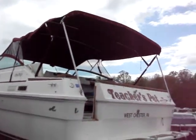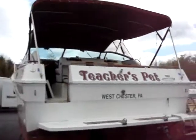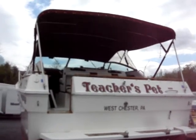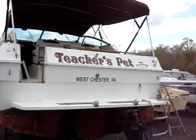So if you want a good looking Sea Ray, you don't want to pay a lot for it, you're a little bit handy yourself, you really get a lot of boat here. Remember, a lot of the bidding can happen in the last couple seconds, so buy this boat.